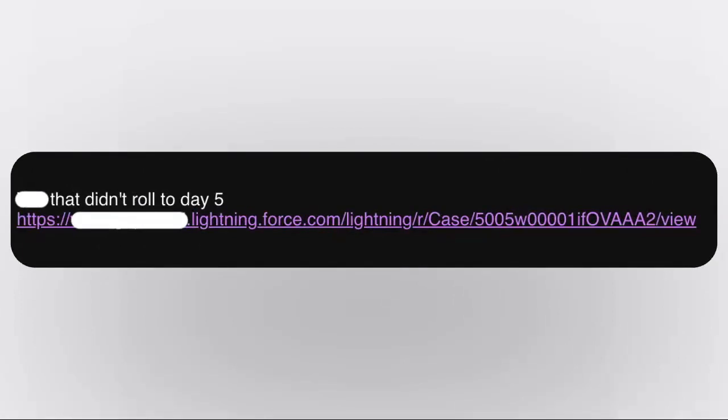All right, and this is just another quick one. It will make no sense at all. This is an automation where it says it didn't roll to day 5. And this is just an automation where you have cases that go through a progression, and there's something that's supposed to happen each day during that case progression. And what happened was somebody did whatever they were supposed to do on day 4, but the automation did not pick up and automatically move the case to day 5 for the next day.